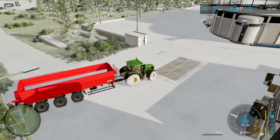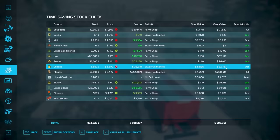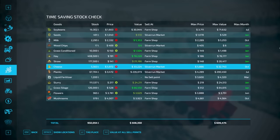We're sitting at $252,000. And we got some cheese to sell, which I think is another like 20 grand we'll get. Let's check. Yeah, cheese is at 32,000. The other items, I'm not sure anything else is worth selling right now. Let's take a deeper look here.